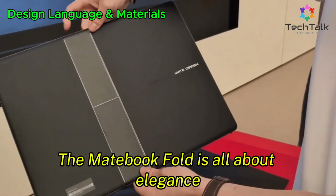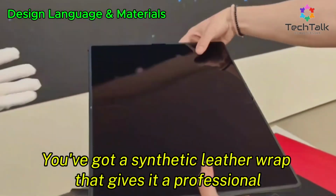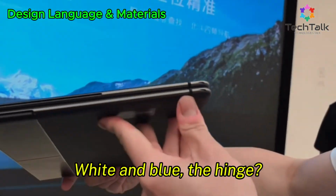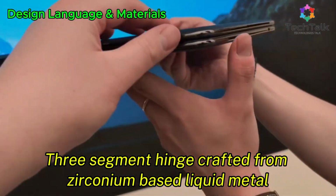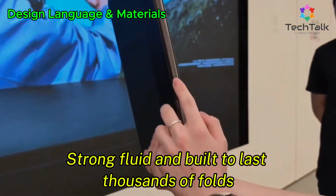The MateBook Fold is all about elegance. You've got a synthetic leather wrap that gives it a professional, premium vibe, available in black, white, and blue. The hinge? It's Huawei's new droplet-style 3-segment hinge, crafted from zirconium-based liquid metal. Strong, fluid, and built to last thousands of folds.